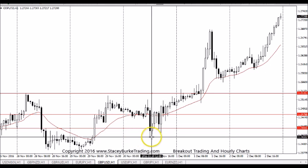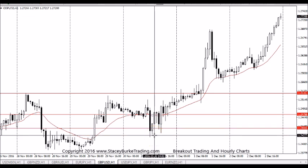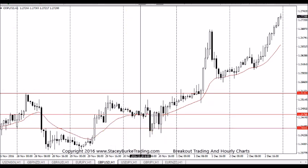Again, no trade signals. So we see the market into the US Open have a bullish breakout. Now again, at this point, the only thing that you could possibly do with any degree of safety is either be long with a stop below the original breakout bar from Tuesday, or if you were going to short this market, a stop above the bearish high candle from the breakout at London Open on Wednesday.